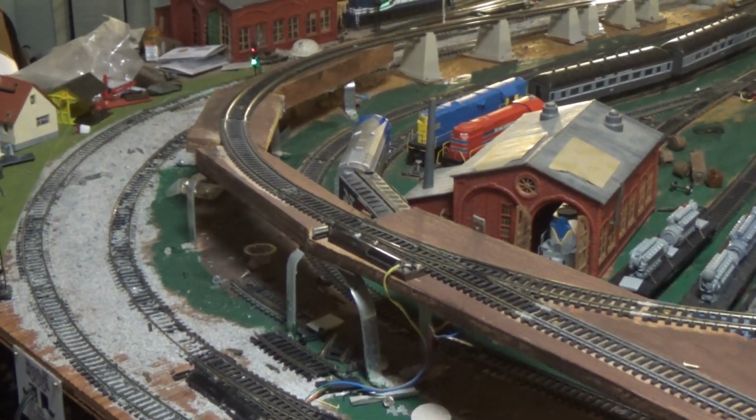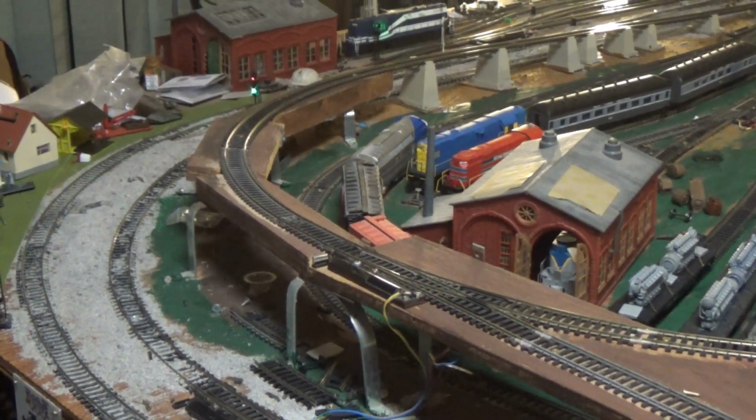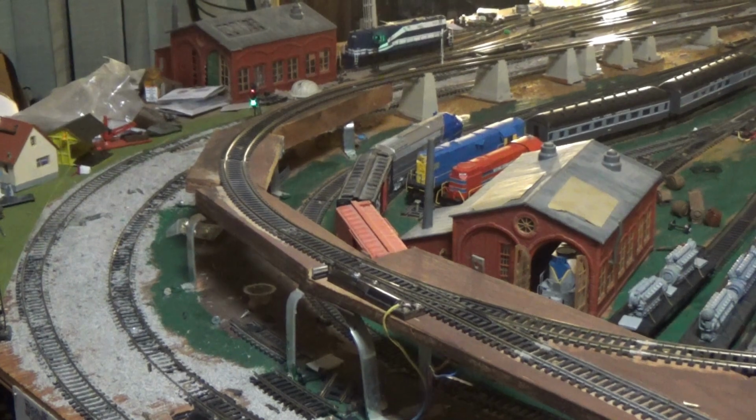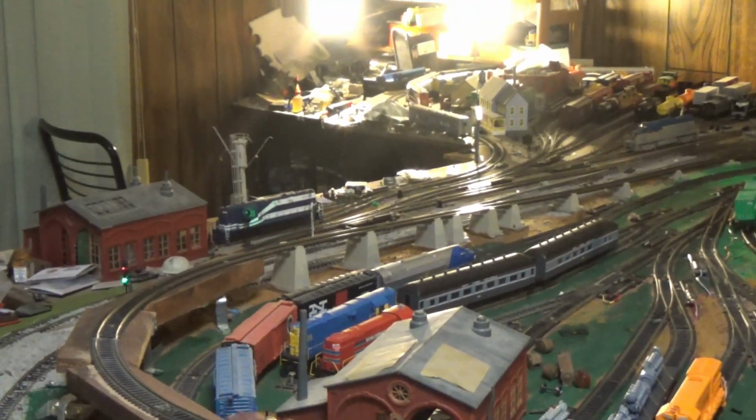Again, the locomotive did stutter here and there, but again it lacks the keep alive performance. And I will also note, while it did stutter, it did not completely stall. Overall, it handled the yard very well.